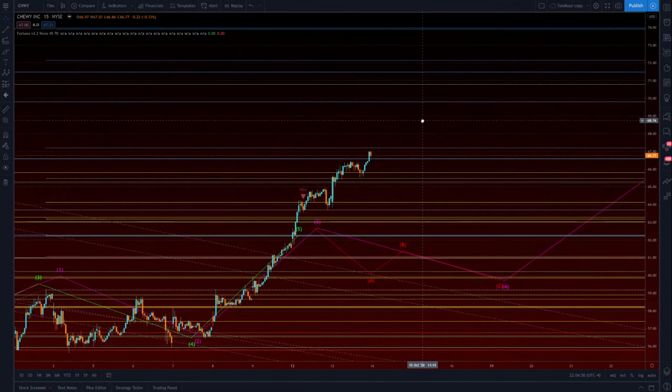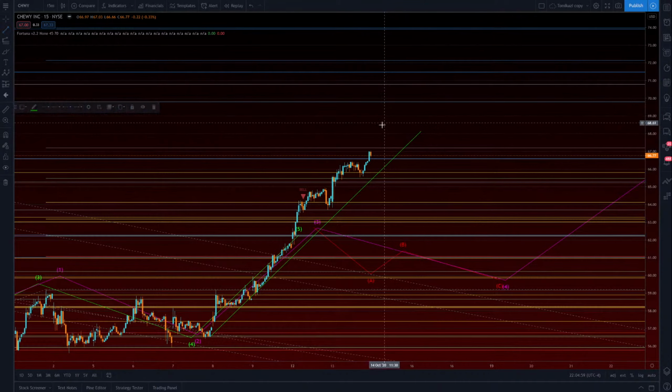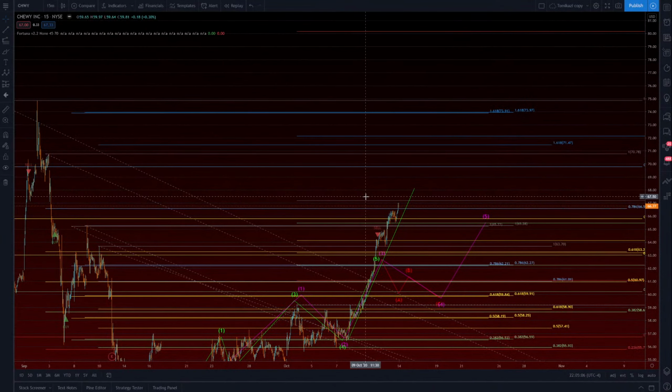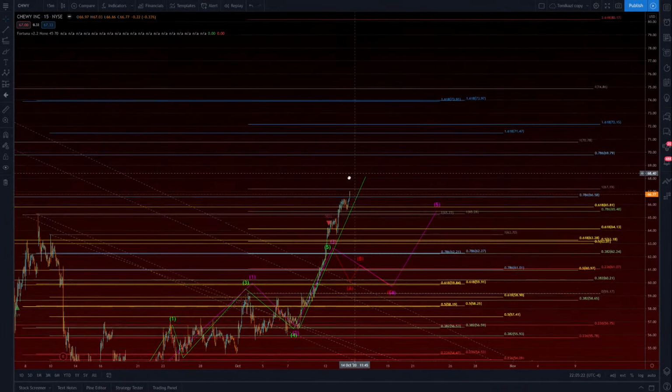Yeah, I don't know. Until it breaks this trend line, I don't really see any reason to really sell this. I mean, this looks pretty good. I could definitely see it going back to 75. That would make the most sense. It might bounce a little bit around in here, but we'll see what happens. I had it going here, but it didn't really follow the fibs. It just kind of broke right through with momentum. That's cool.